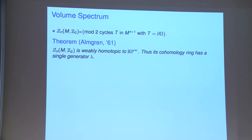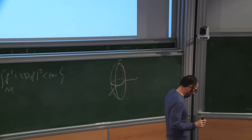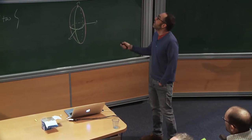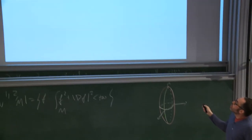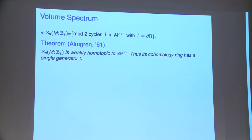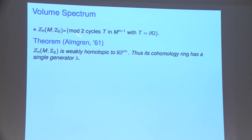I'm looking at the space of codimension 1 mod 2 cycles in a given manifold, such that these cycles are the boundary of something. If you're not so familiar with this language of geometric measure theory, you can just think of the space I'm using as the space of all boundaries of regions in the ambient manifold. I put this restriction because I want this to be connected. Requiring T to be the boundary of something makes sure that T is homologically trivial, so I want to work on the connected component of zero. This is the base space, and this space has a topology one puts there called the flat topology, which Robert also spoke about.